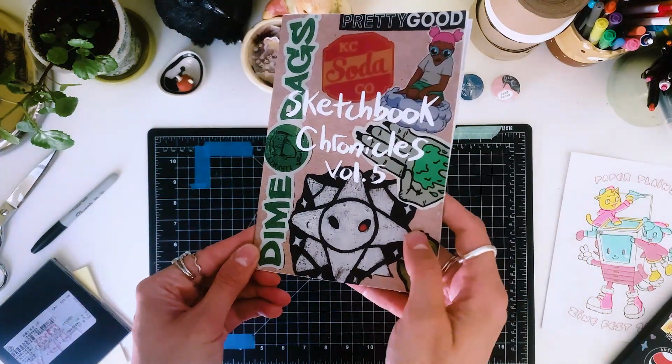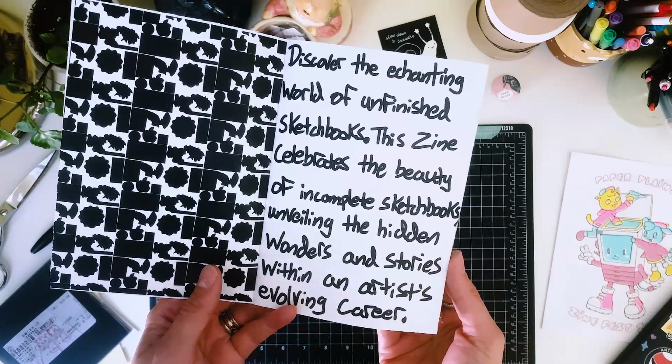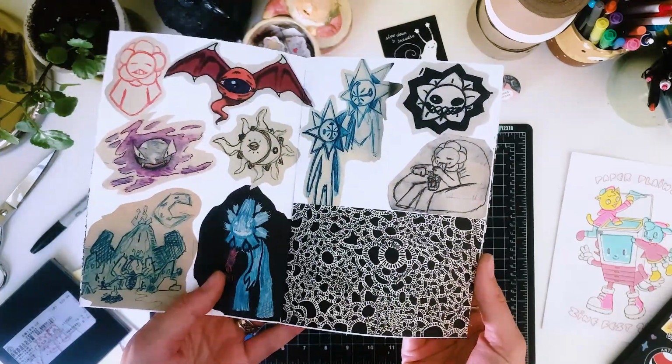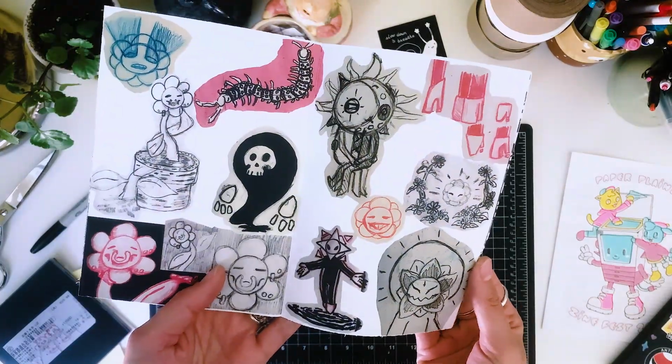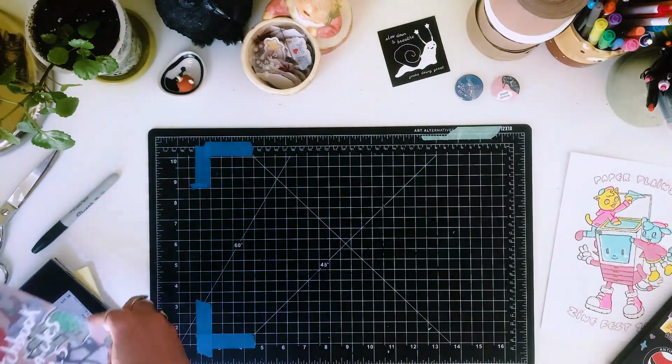I was happy to trade one of my zines for a copy of Duffyboii's Sketchbook Chronicles. I love how they cut out their sketches and present them almost like a sticker book. I think that's such a cool way to condense a sketchbook down into a zine format.